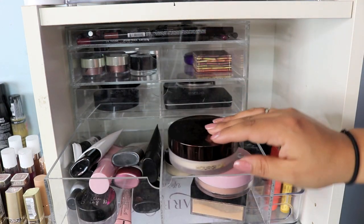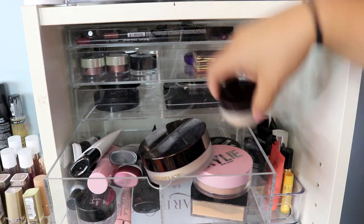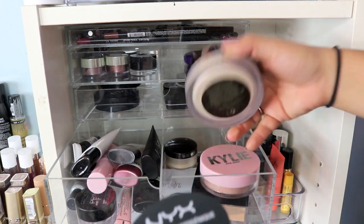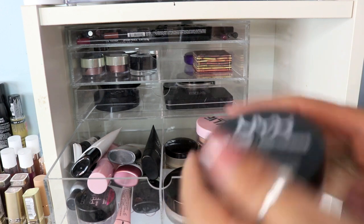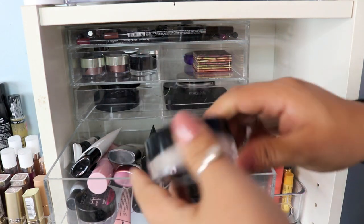And then these are all relatively new powders. The only one that I am going to get rid of is this one because I don't like it. It's such a white cast. This is the Studio Finish powder.